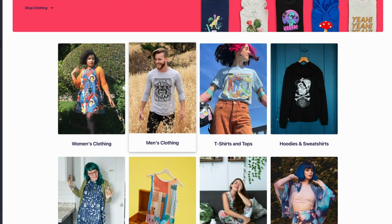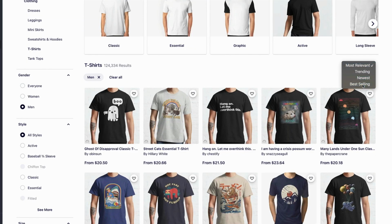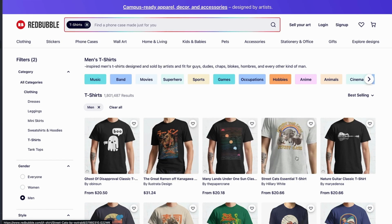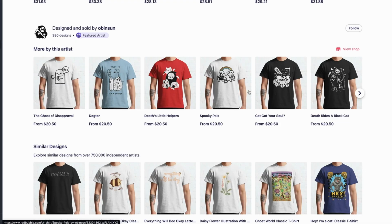Going to clothing, down to t-shirts, and we'll pick men's. Why not? Come down here and sort by best selling. And of course, the number one most favorite, in fact, all of these up here have been here for quite a long time. We'll go ahead and check out our friend Obasan, who has been in the top list for a very long time. The thing I like about Obasan is the simplicity of their design. Simple illustrations, perfect for the kiddies.